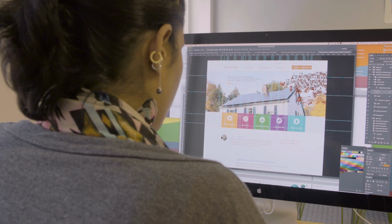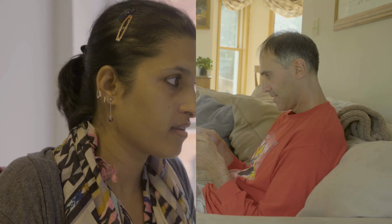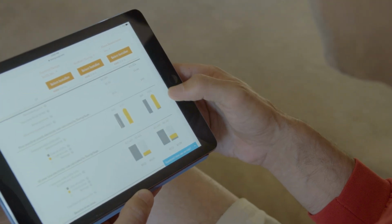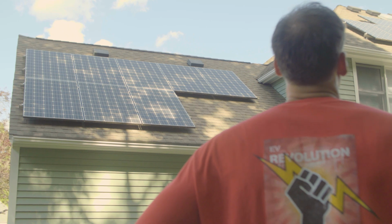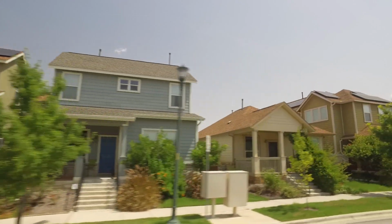What we are seeing is that consumers who get 4 to 5 quotes end up converting at a much higher rate than consumers who get 1 or 2 quotes. We are helping increase those conversion rates from those 3 to 5 consumers to all the way to 15 to 20 consumers. Nearly all homeowners can now afford solar.